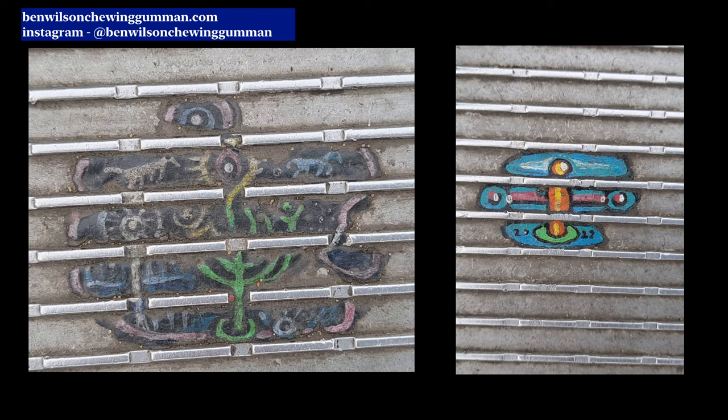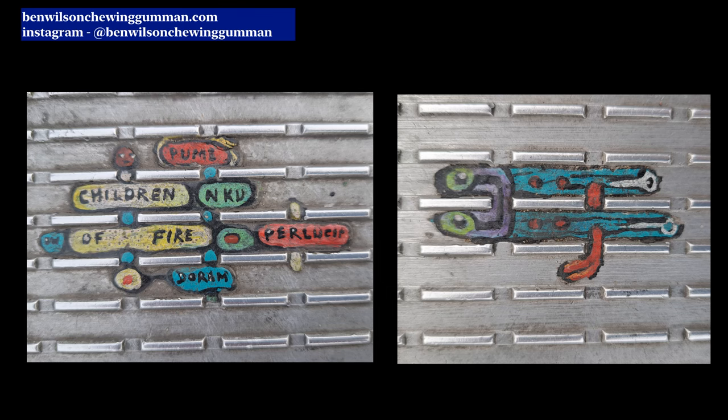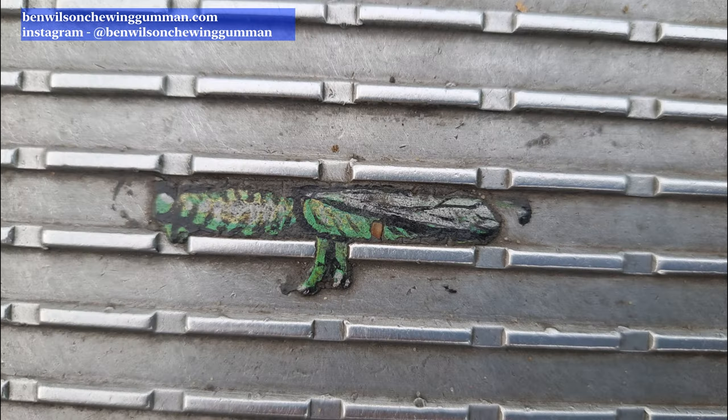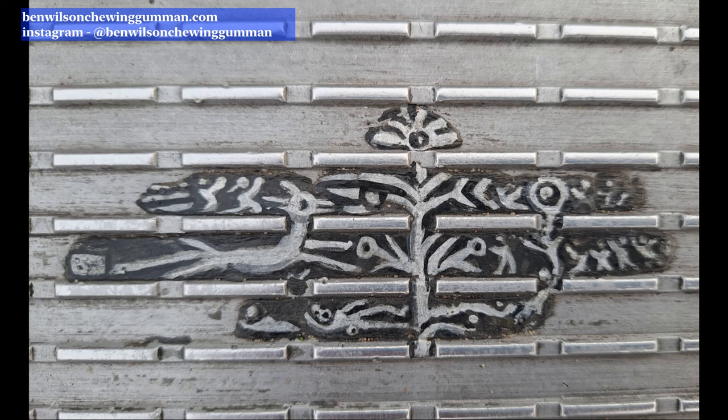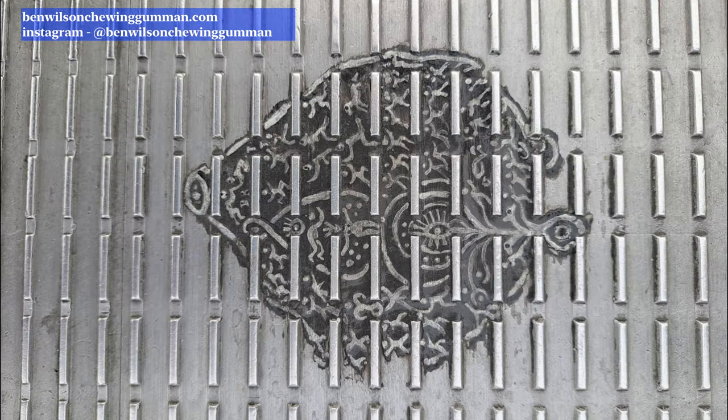So if you're ever in London and you're walking across the Millennium Bridge, do look down and see how many you can see. The more you look, the more you'll see. There's got to be hundreds on that bridge. And if you're really lucky, you may see Ben too. If you'd like to find out more about his work, do check out his Instagram and his website. And a big thank you to Ben for allowing me to interview him on that day.